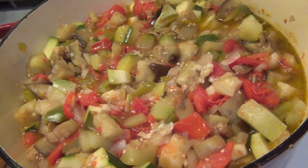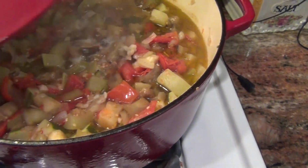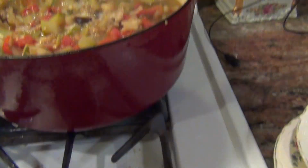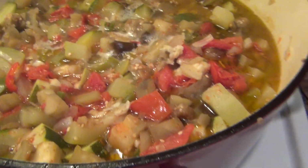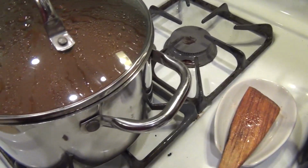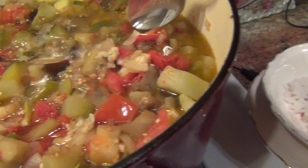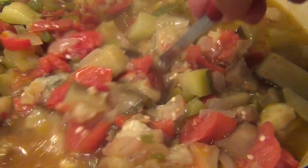Now I'm gonna serve it over rice. And this has been cooking for a little bit over an hour, and this is what it looks like. Delicious. Let me tell you, the whole house smells wonderful. And we're not going to eat it tonight because Scott is making burritos. The kids asked for it, so I'm just going to serve it on a little bit of rice. That's it. Look at this. Beautiful. Now you can put more tomatoes if you want to.